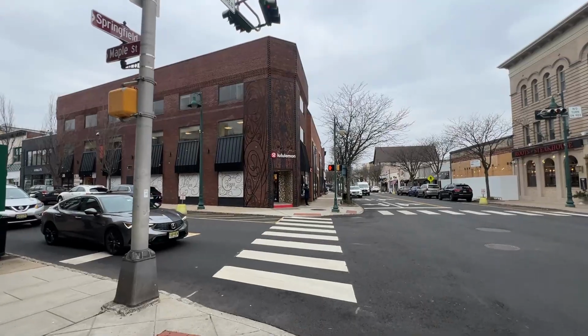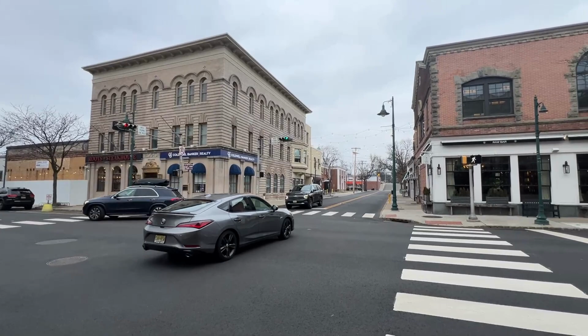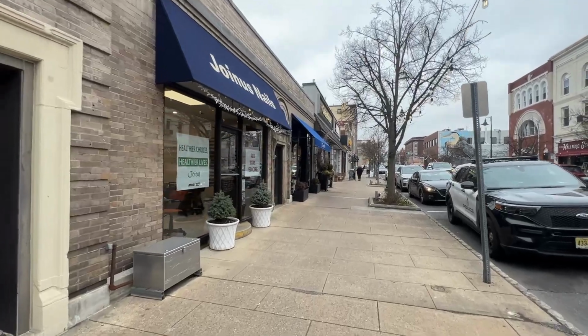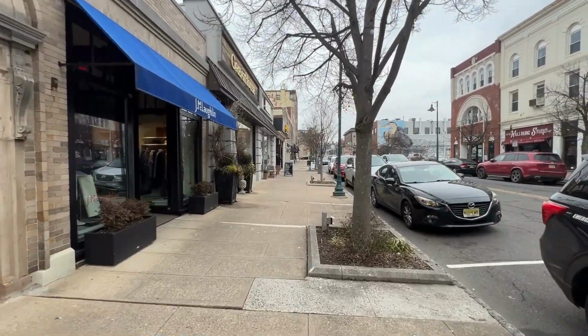Besides that, you have a lot of bigger retail names as well. Yeah, we have the Lululemon here. We have West Elm, which is amazing because I love their furniture, and who doesn't love Lululemon? Right. And then also what I've noticed, they have a lot of cool coffee shops here. It's not like the ones we've seen in any other downtown. So that's what you're gonna find here.